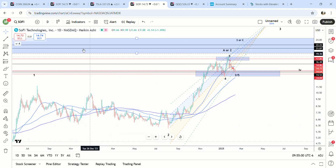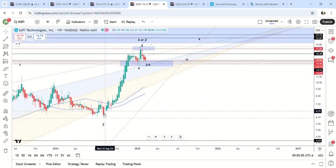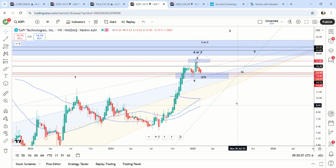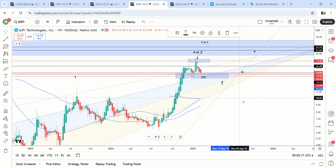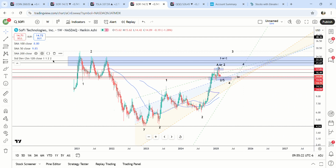I've shown you in the past on the weekly time frame, it's pretty obvious this is 5 waves. But I was looking for an extension. But what if that extension doesn't come? If the extension doesn't come, then that means that we're looking for a fourth wave. Is this the fourth wave right here? Well, I don't think so, because that would be too short.